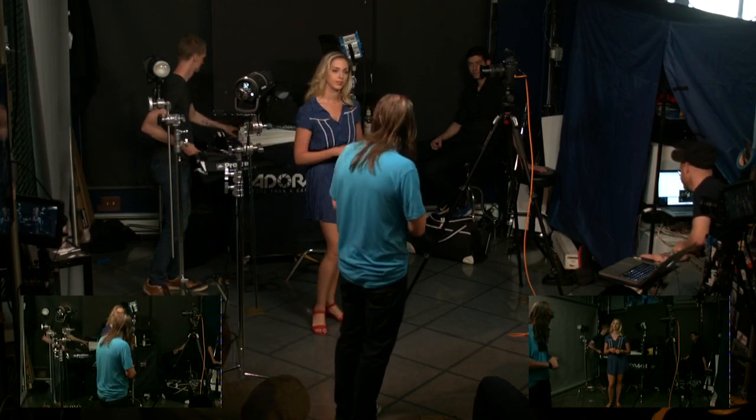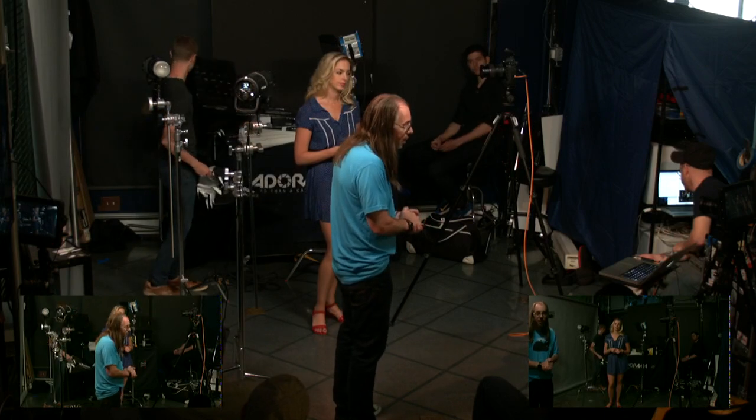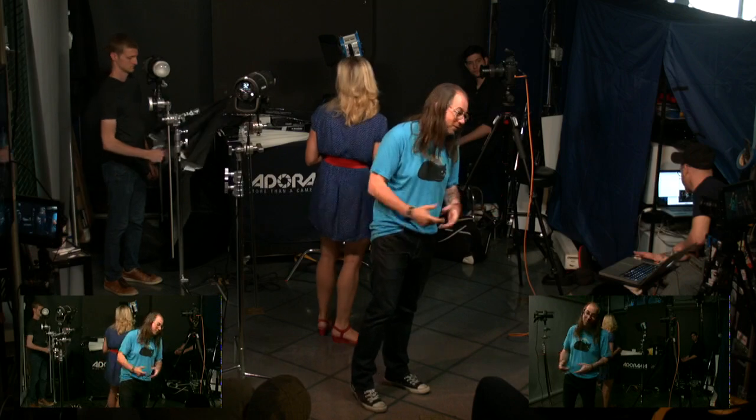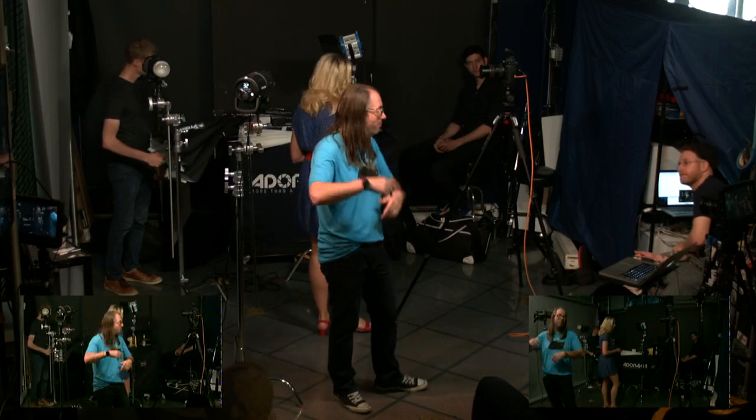The umbrella that we just used like 5 minutes ago. Yeah. Well, how would the umbrella that we were using before compare to a beauty dish?